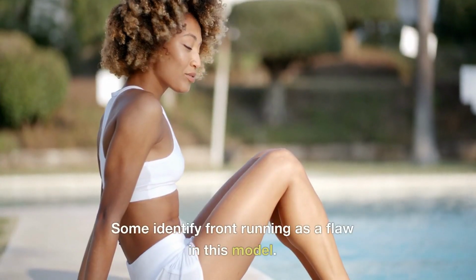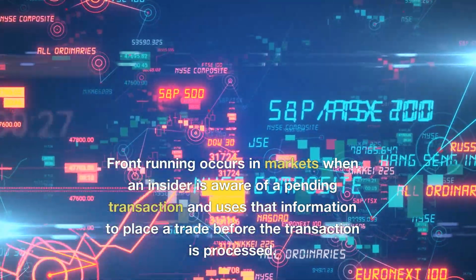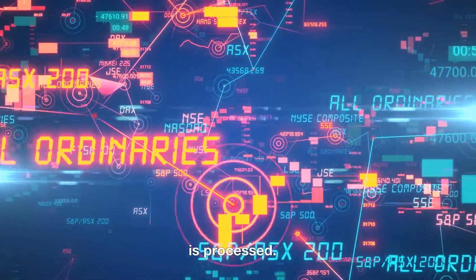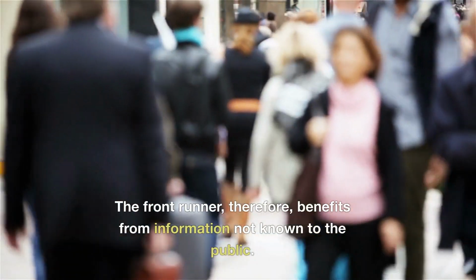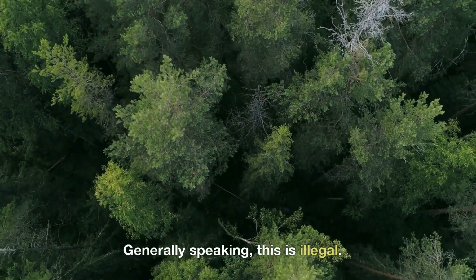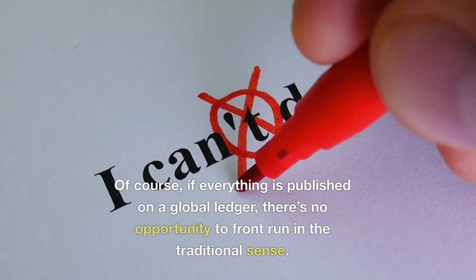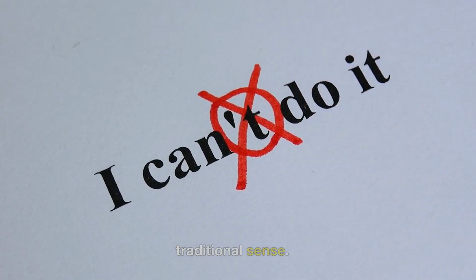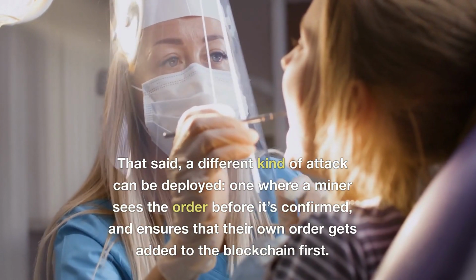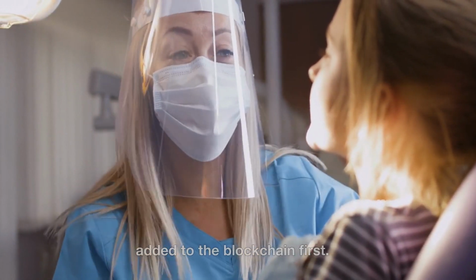Some identify front-running as a flaw in this model. Front-running occurs in markets when an insider is aware of a pending transaction and uses that information to place a trade before the transaction is processed. The front-runner, therefore, benefits from information not known to the public. Generally speaking, this is illegal. Of course, if everything is published on a global ledger, there's no opportunity to front-run in the traditional sense. That said, a different kind of attack can be deployed, one where a miner sees the order before it's confirmed, and ensures that their own order gets added to the blockchain first.